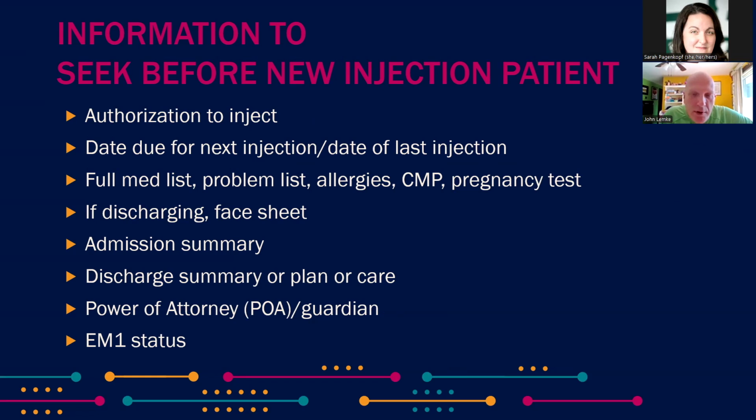Regarding the full med list, of course, this is all your regular onboarding stuff, problem list, allergies. The CMP and pregnancy test are less crucial. I like to just have it on hand. Generally, the patients who are receiving these aren't folks where I'm worried about serum creatinine and stuff. I'll look at the liver panel. Pregnancy test is more of something where you can ask the patient to sign off and agree that these are the things that could be at risk in receiving any particular injection, but they're also things that you would educate on as part of your consultations. So not necessary.